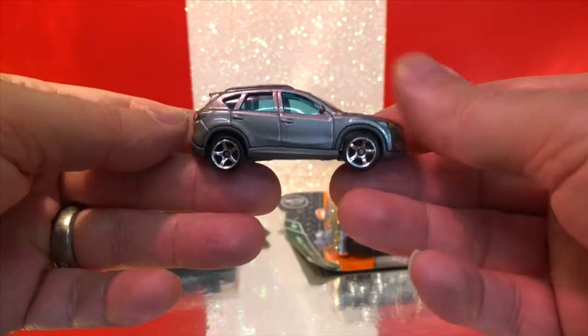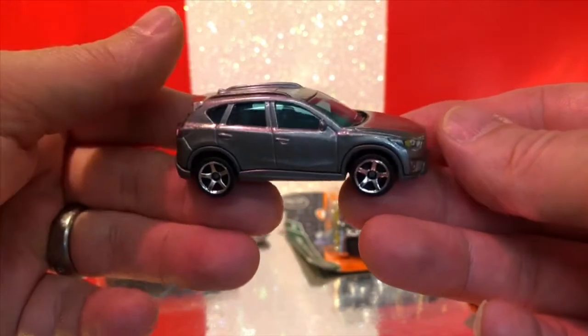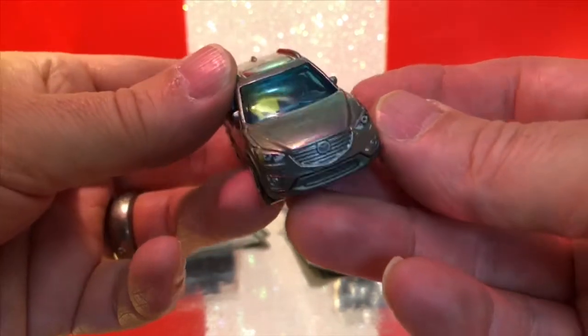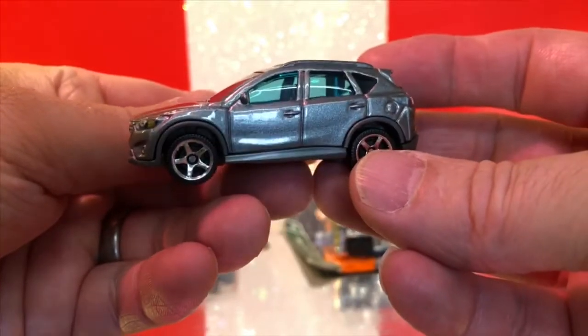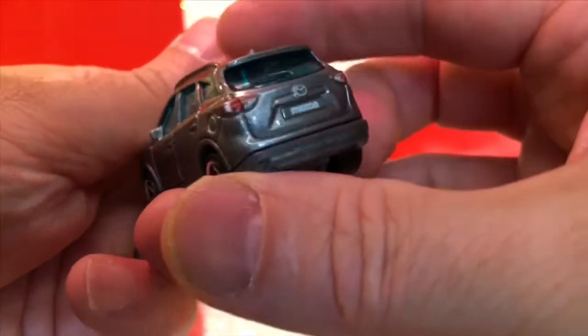And doesn't it look gorgeous for a Mazda? Another little SUV, presumably. Very, very popular and fashionable right now, these SUVs. Probably sit quite nicely with that little Mercedes, actually. This one actually does look really good. A very good representation of it.